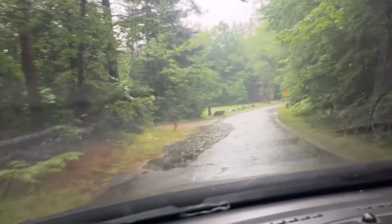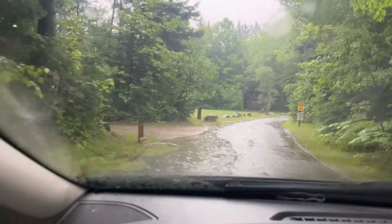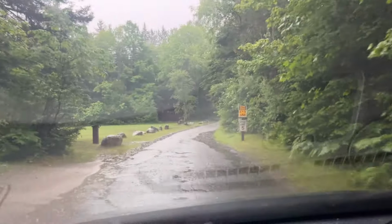Alright, I'll record more if there's any huge booms or anything crazy. Some more campsites here. It's like 22 a night.